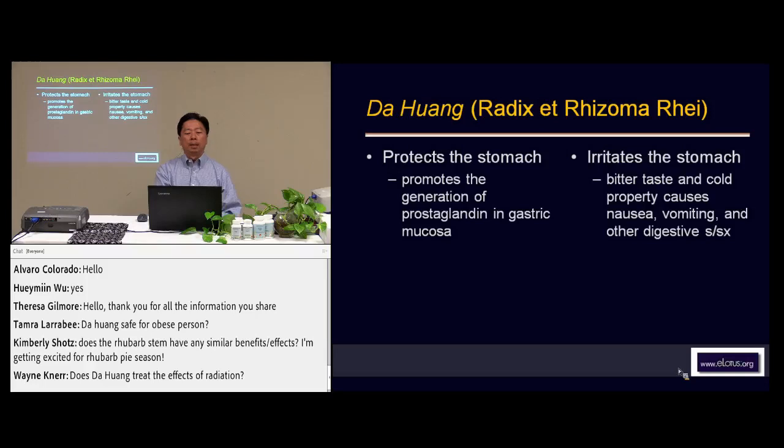Okay, Da Huang also has a paradox effect on the stomach. On one hand, it helps to promote the generation of prostaglandin, and that helps to heal the gastric mucosa. But at the same time, it has a bitter and cold property that can irritate the gastrointestinal tract. So mild irritation equals an increase in peristalsis, but severe irritation may equal nausea, vomiting, and other GI symptoms.